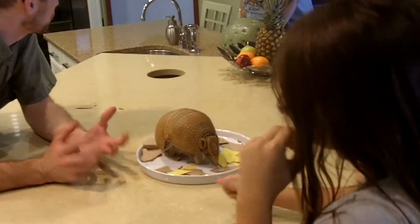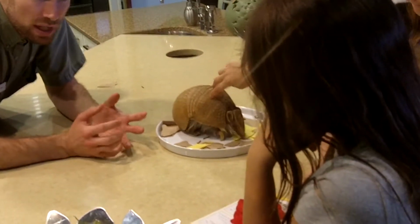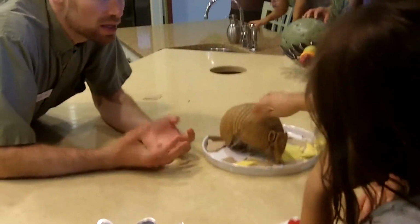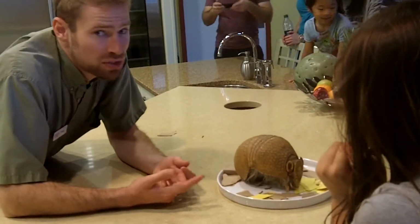So it's very important for him to make sure he has chances to act like he would out in the wild, to give him fun little activities. That's called enrichment, that lets him use all of the senses he would in the wild, like his great sense of smell and also his great sense of hearing.